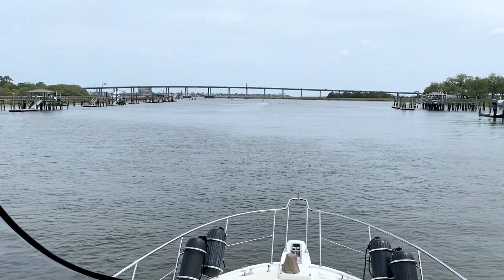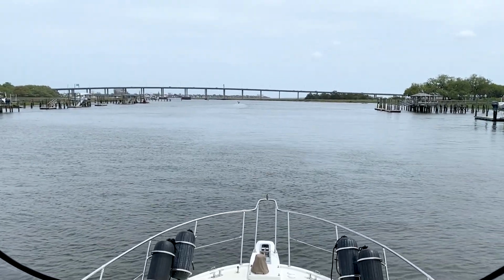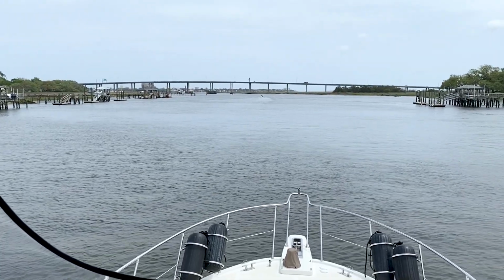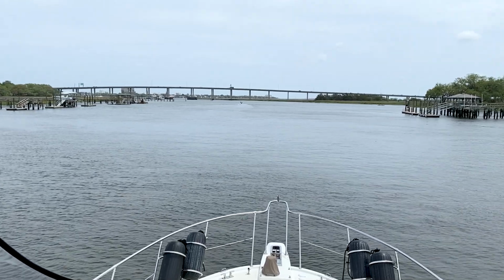Sherry had fun driving with just the starboard engine and learning how to maneuver the boat with just one engine. Another good day, and some twists and turns on the ICW as well. It was a couple of turns.